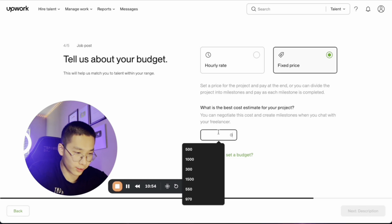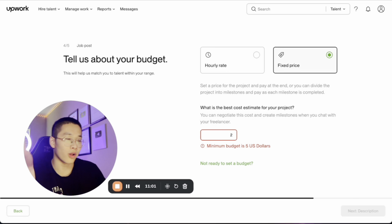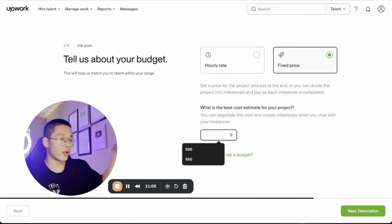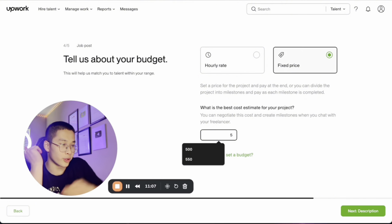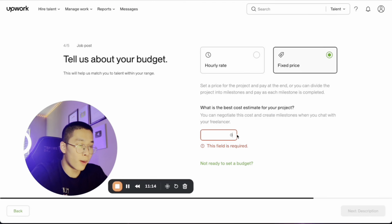And now here's a trick. Notice how my autofills are all super big? That's the trick. You don't want to put this fixed price as like $2. That's absolutely unappealing. That's not even possible. If you put it at $5, no one's going to apply to your job post because no one wants to actually get paid $5. They want to get paid $500. They would love that. You get so much potential if you put this at a really big number.